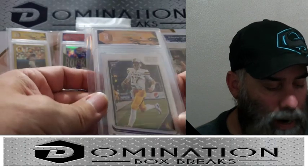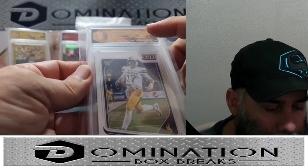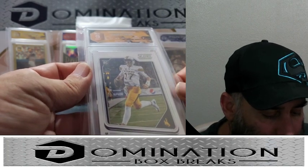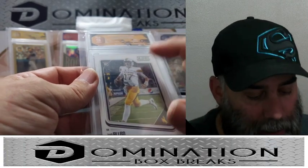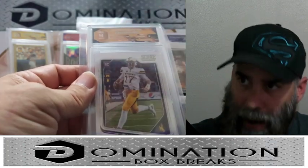Oh no, this is the base. I'm sorry, I thought this was the insert. 9.0 on that. So mint 9, 8.5 on the corners, 9.5 on the surface, 9 on the edges, and 9.5 on the centering. I always like, really, this card for me is, if I look at it like they give it a rating and that's the rating.